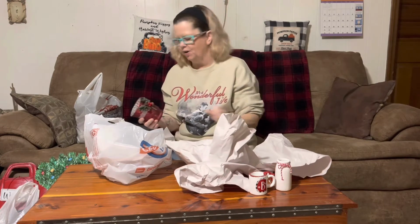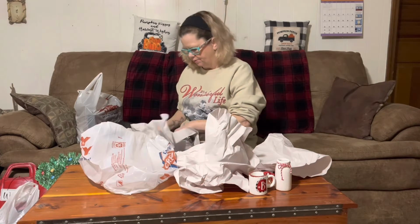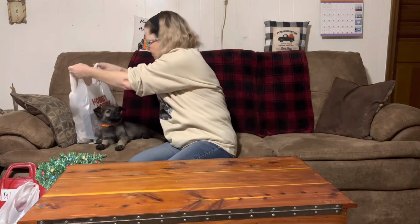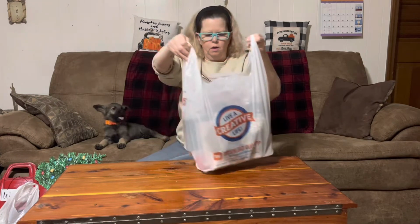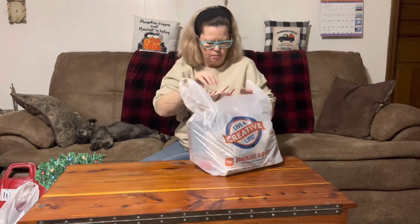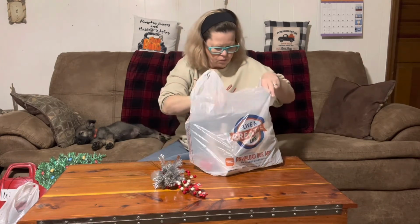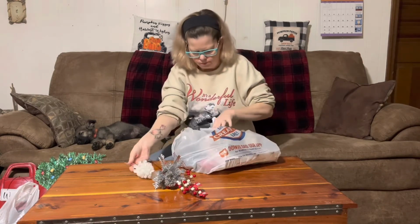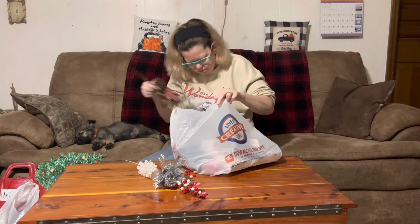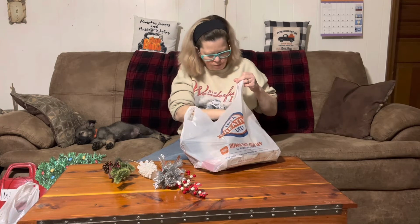Oh, I thought that was it. I got a couple more bags over here behind Miss Mila. Let me get this wrapped up and I'll show you those. Okay, this is just one last bag. I got several different kinds of picks I want to show y'all. Is that it? Nope, one more.